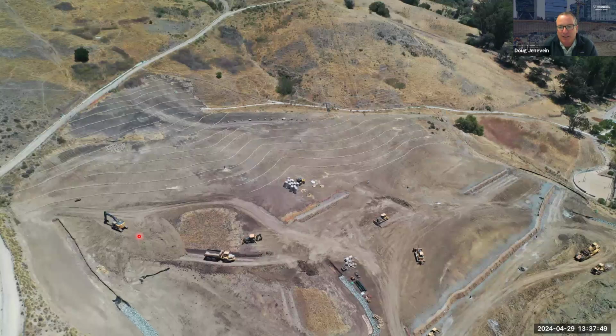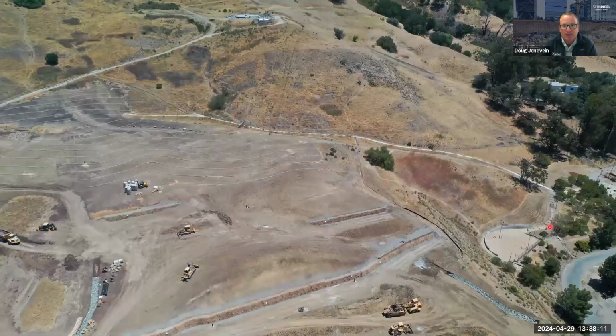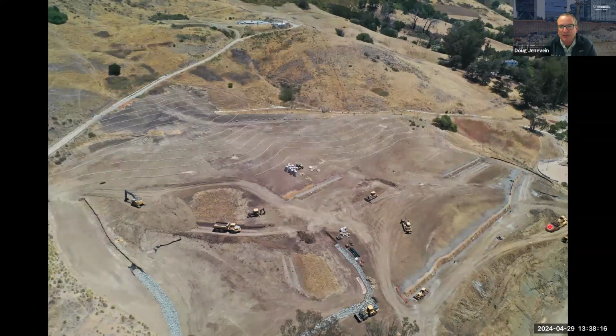When it's all said and done, this is an aerial shot of the final grading happening. You can see that galleries 4 and 3 are completely buried. Gallery 2A here is partially exposed. 2B or 1B is partially exposed here. Gallery 1A is largely exposed down here. I have a shot from a different angle. You can see that we were able to basically minimize the exposure of these by working with the grading plan to cover them up.